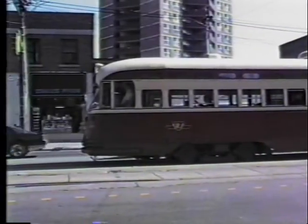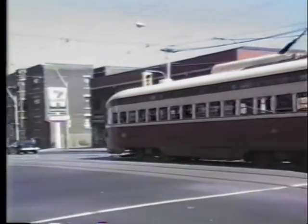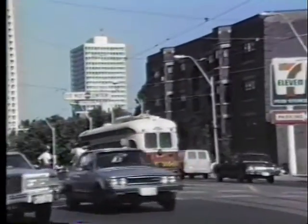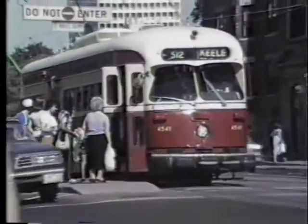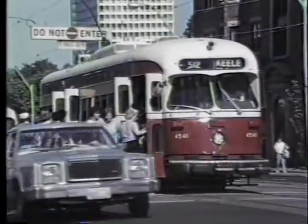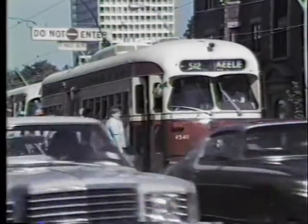The St. Clair 512 route is still served by these 4500 series cars in the mid-1980s. Very rarely do we see a 4300 series car on this route, although 4400 series cars are never seen on this route except for railcar trips. These scenes are at Bathurst and St. Clair in the evening rush hour and show some of the few PCCs that still serve the route.